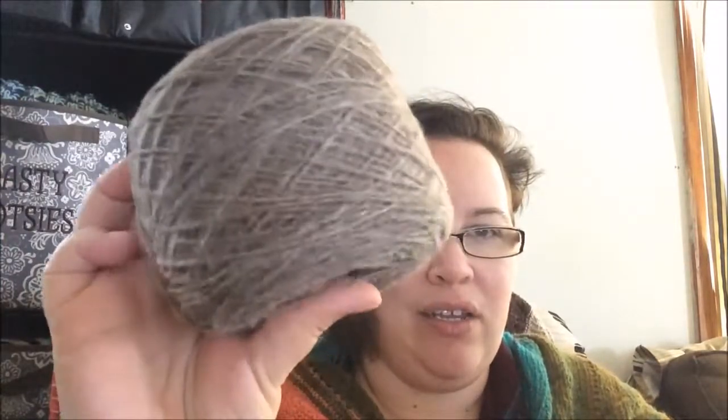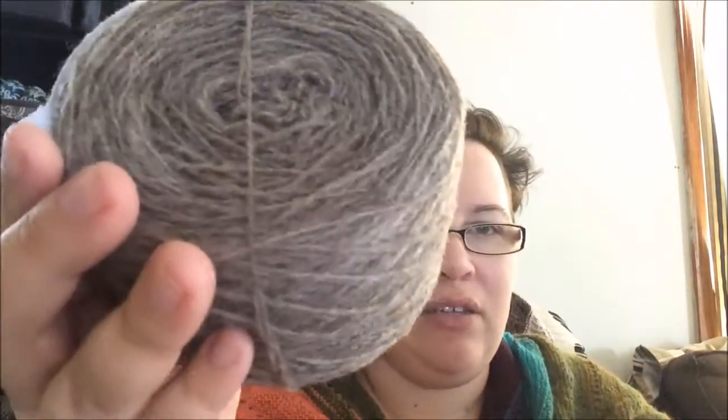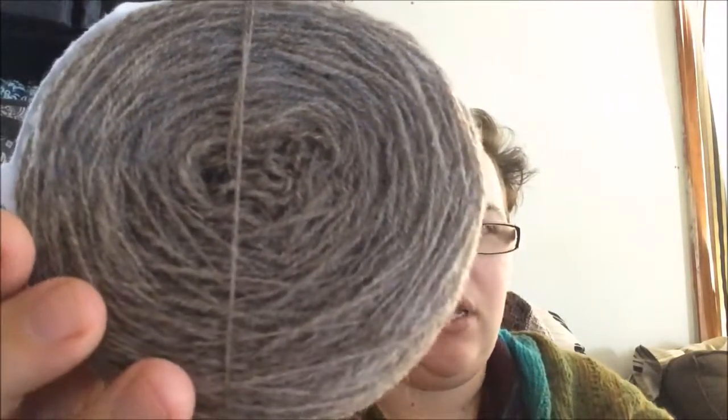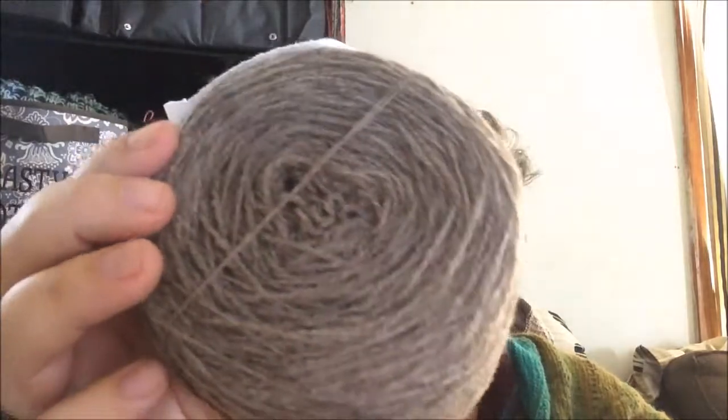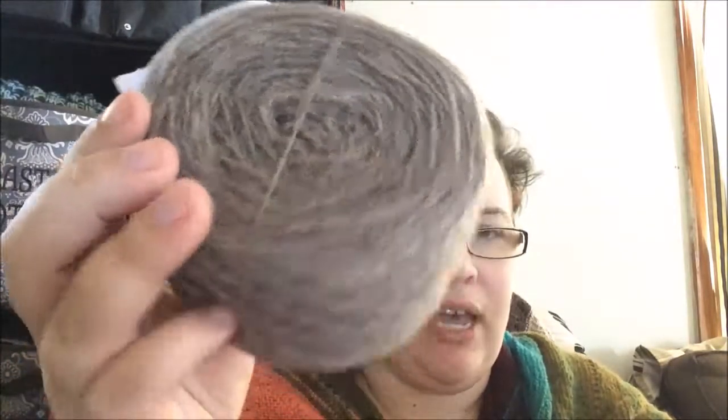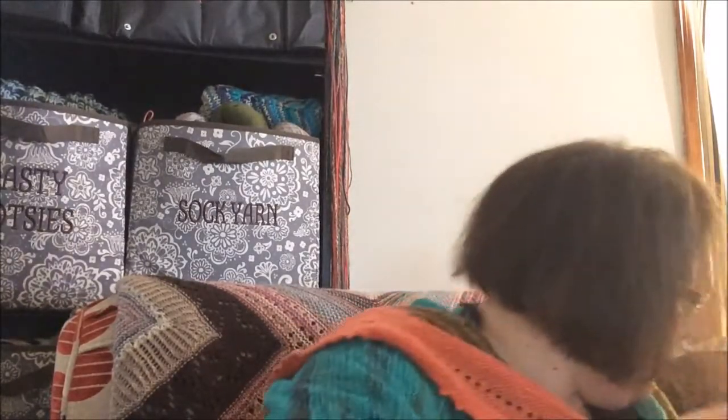Here we go. So, this was the Shetland wool. It's just all natural Shetland. So it's a nice gray, kind of speckly gray because of the natural colors in Shetland wool. I made it a 2-ply, just like all the other ones that I have in there. I'm guessing this was around 3-ish ounces. And this is my color D. The other one, actually, I'll grab the crinkly bag.